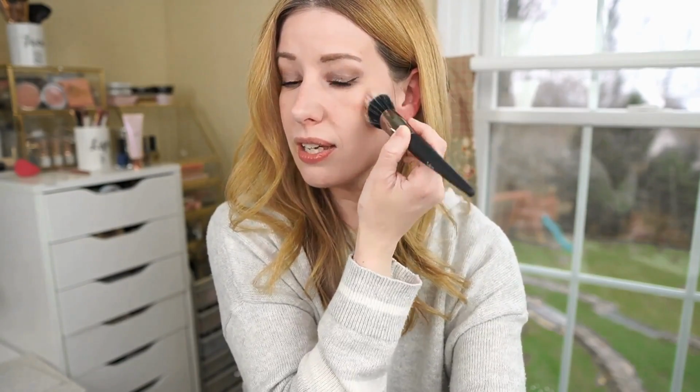So again, the trick to not moving the foundation underneath is to just tap it like this. And I think this gives a really nice seamless result, and you can always go back and add more if you need to. And again, that just gives a really beautiful natural result. But if I want to build it up, I'm going to use the sponge now just to show you how I would do that.